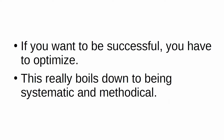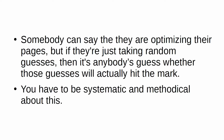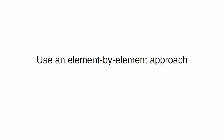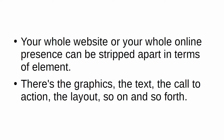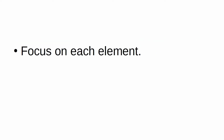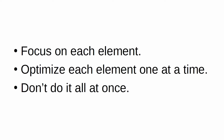This really boils down to being systematic and methodical. Somebody can say that they are optimizing their pages, but if they're just taking random guesses, then it's anybody's guess whether those guesses will actually hit the mark. You have to be systematic and methodical about this. Use an element-by-element approach. Your whole website or your whole online presence can be stripped apart in terms of elements. There's the graphics, the text, the call to action, the layout, and so on and so forth. Focus on each element. Optimize each element one at a time. Don't do it all at once.